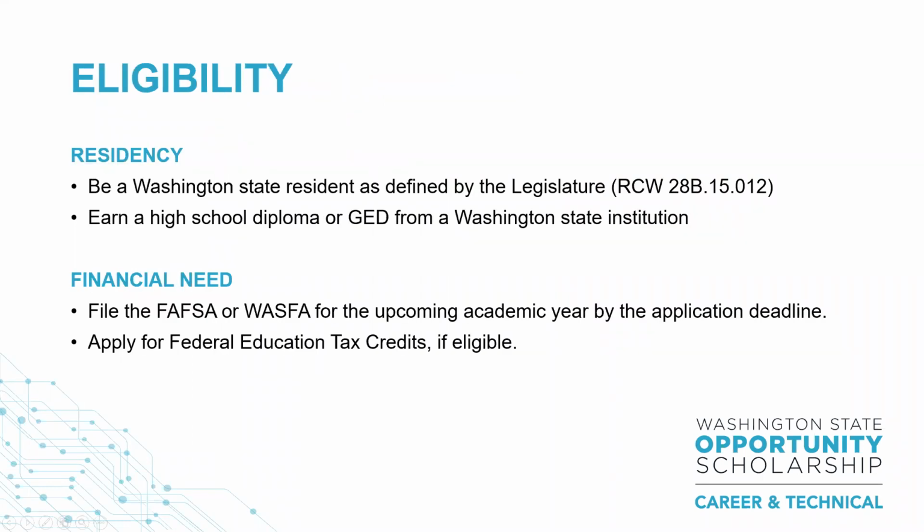To be eligible for the scholarship, you must be a Washington State resident. Please note that this is different from citizenship. You do not have to be a U.S. citizen to be eligible. In addition to being a Washington State resident, you must have earned your high school diploma, GED, or alternative high school credential from a Washington State institution.